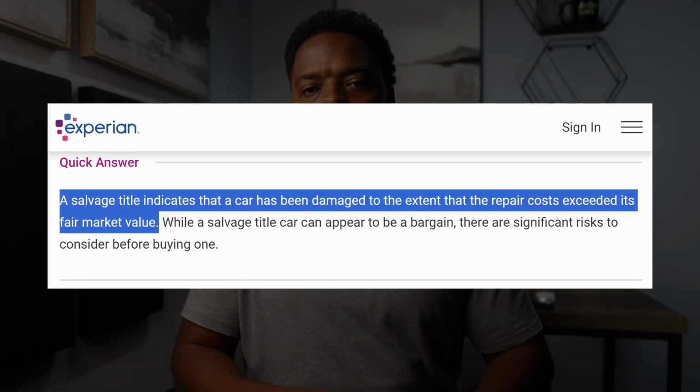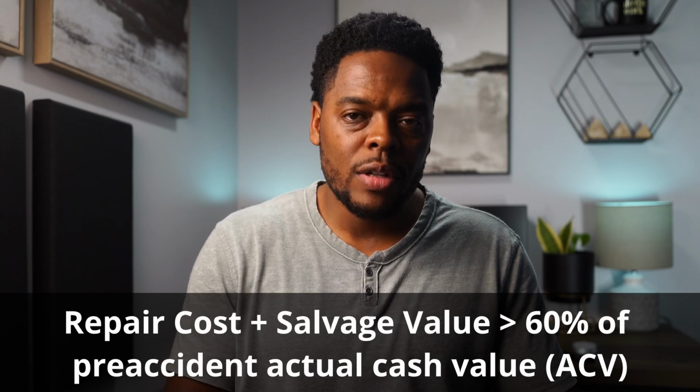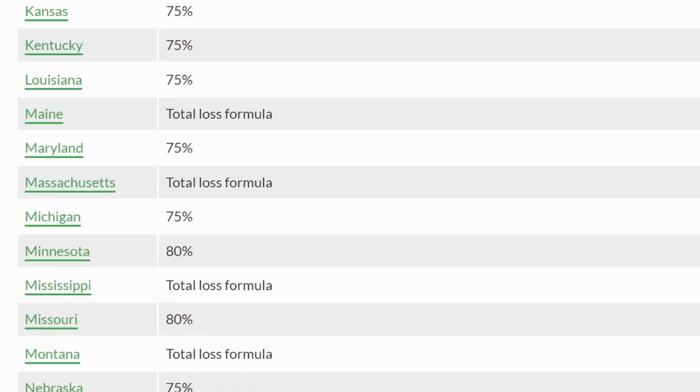A salvage title means the car has been totaled and you're no longer legally able to drive it. A car is considered totaled if it costs more to fix than the vehicle is worth. Sometimes a car can be considered a total loss if the repair cost plus the salvage value is as low as 60% of the value of the car if it were never totaled. But each state has slightly different rules on this.